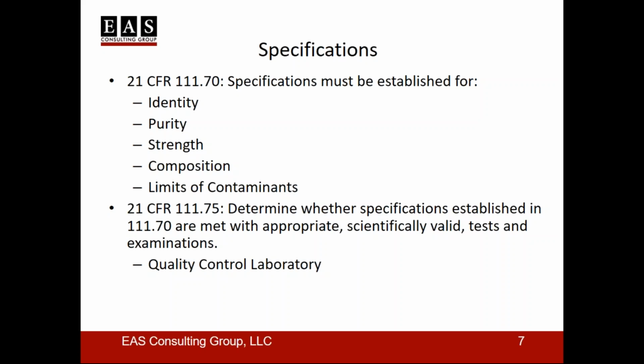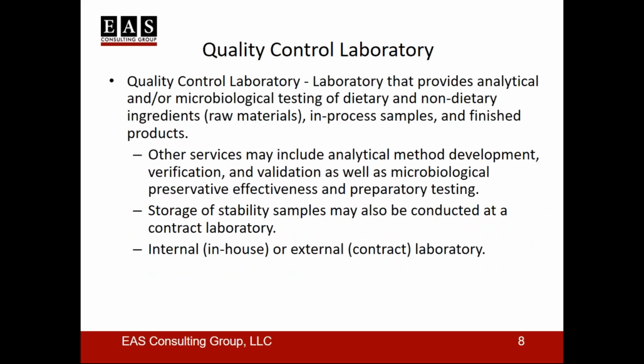21 CFR 111.70 and 21 CFR 111.75 are the most cited observations that the FDA issues for both warning letters and for 483 observations. In fact, over the last 6 years, since 2010, when the regulations were applicable to all companies, over 55% of the warning letter citations and 483 observations were related to these 2 sections of the regulation. So the quality control laboratory is vital to dietary supplement operations.